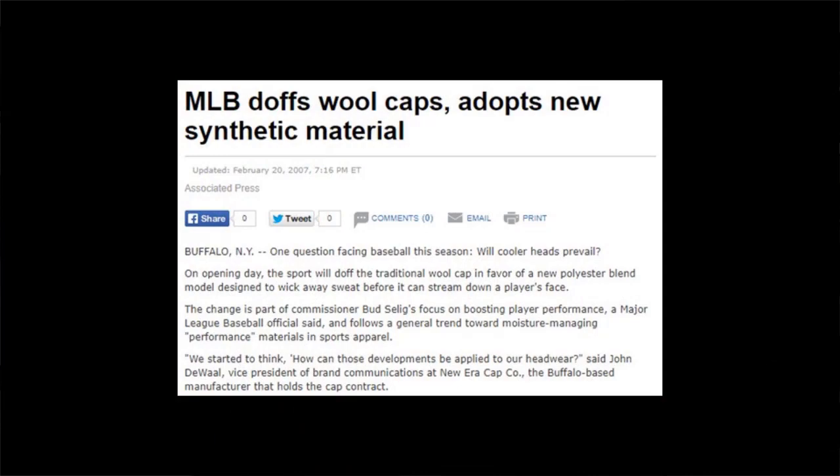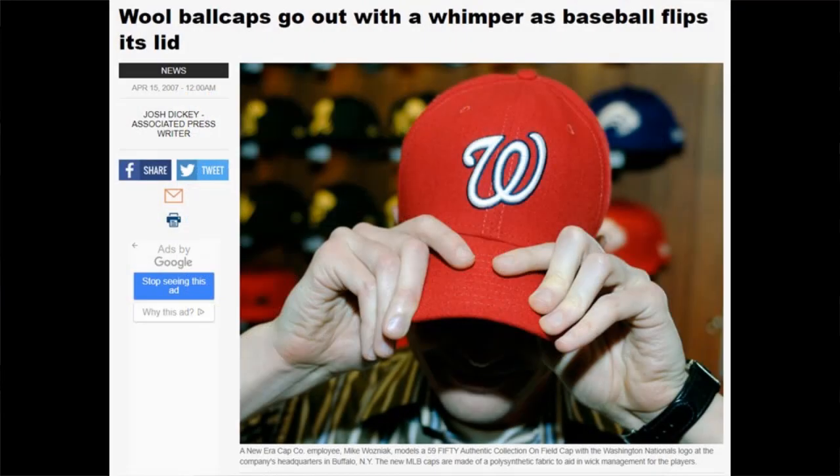Now, when it comes to New Era using materials in their caps, wool was the longtime standard, as it was for baseball caps in almost every phase of their lifespan, up until the year 2007. So New Era had been making the on-fields, the authentic collection, in wool up until 2007, when they actually switched to polyester. At the time, this was really keeping in step with the developments in athletic clothing. So a lot was made about the performance abilities of the polyester New Era was using in their caps, specifically the maintenance of a rich saturated color, the resistance to staining, the cleanability, and also the wicking performance, so the moisture distribution performance that it can provide for a high-level athlete that's sweating in it all the time.